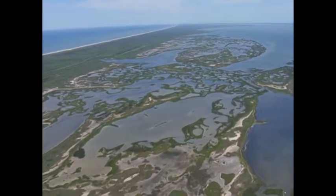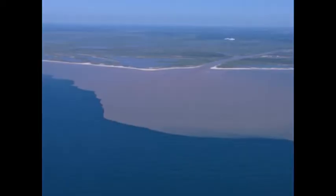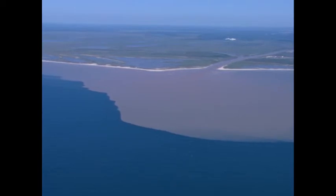We already have a very large hypoxia zone in the Gulf of Mexico. A hypoxia zone is an area with low oxygen concentration. Now the media calls these areas dead zones because it is true that if there's no oxygen in the water at all, the fish and sea life will smother and die.